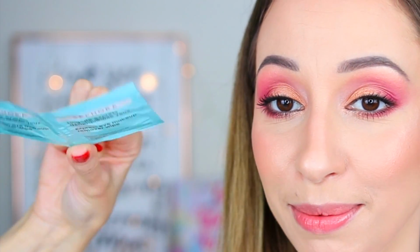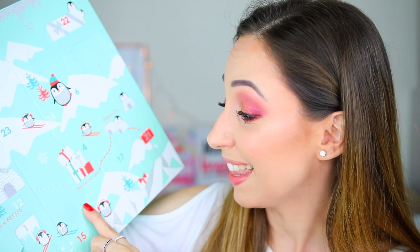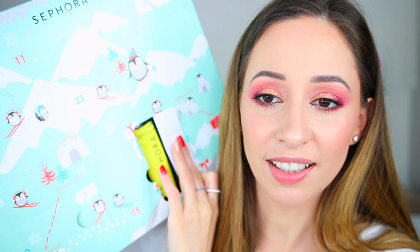And we have 2 wipes. 2 wipes! 1 sealed wipe for each eye. Oh my god, this is for 1 eye. I'm speechless. On door number 4 it says the secret gifts. It's not secret anymore. What is it?